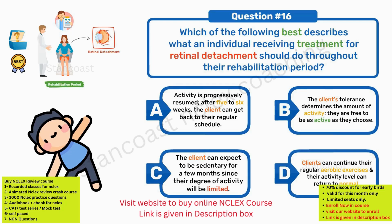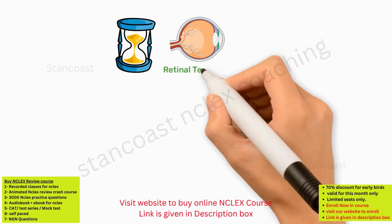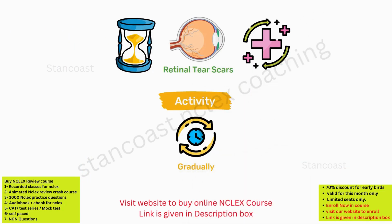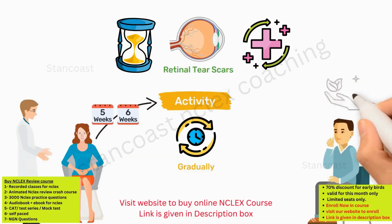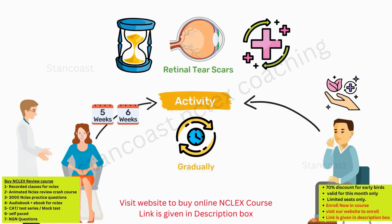Correct answer is A. Activity is progressively resumed. After 5 to 6 weeks, the client can get back to their regular schedule. It takes time for the retinal tear scars to fully heal. As a result, activity should be resumed gradually. The client may get back to their regular schedule in 5 to 6 weeks. A client who is healed well should be able to resume their prior level of functioning.